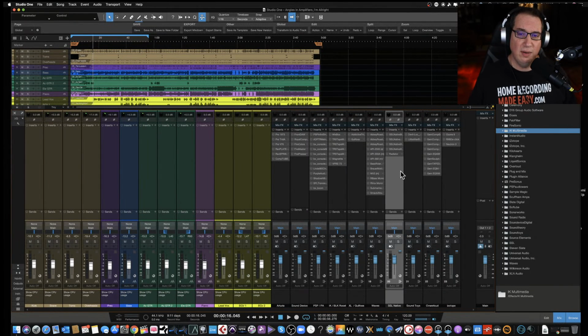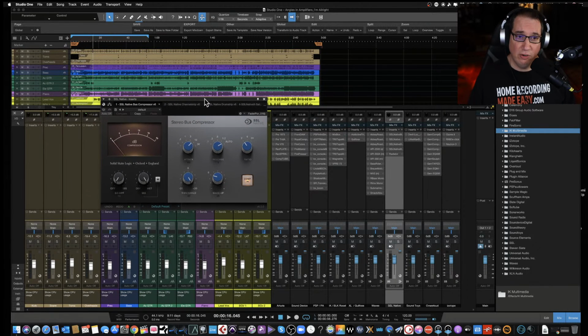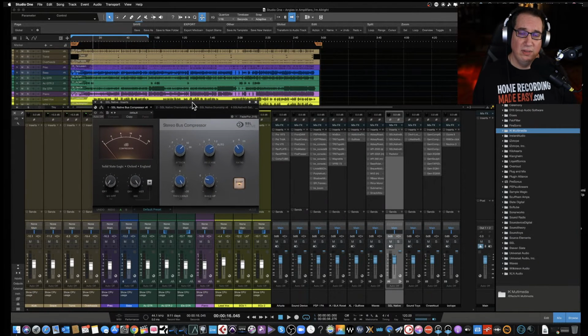Okay, the next set of plugins is by SSL, the Native bundle. And again, these I gotta say are some of the best SSL plugins I've heard, made by the company SSL. The first one is their stereo bus compressor. Now again, you can buy their bundle, it's like a subscription based, or you can buy the plugins individually. I believe you can demo them as well. They're great plugins, great plugins. This is probably the best SSL stereo compressor that I have.